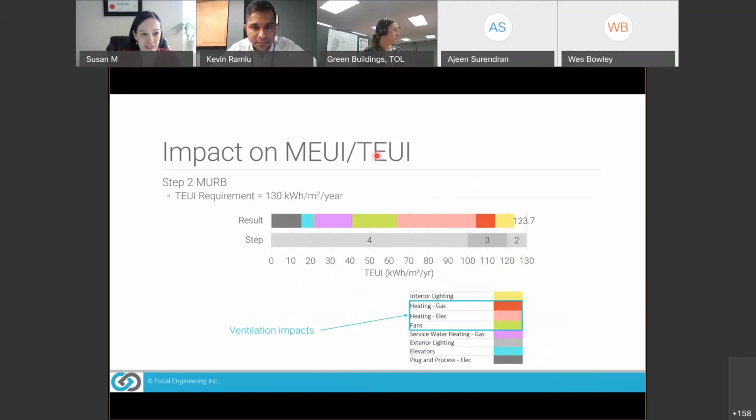But let's not forget, of course, that it also impacts MUI and TUI, so the mechanical energy use intensity and the total energy use intensity. So this example is still from our step 2 MURB, which has a requirement of 130 kilowatt hours per meter squared per year. So that is what this graph is showing us. On the bottom, our limit here is 130, and our project is achieving 123.7. So again, we're passing right now. This is the end result after our project was complete.